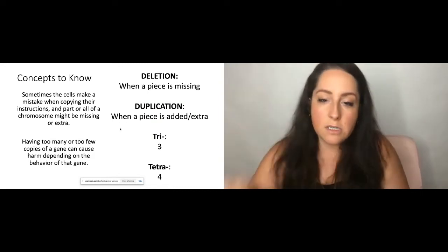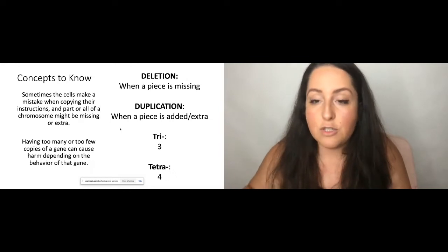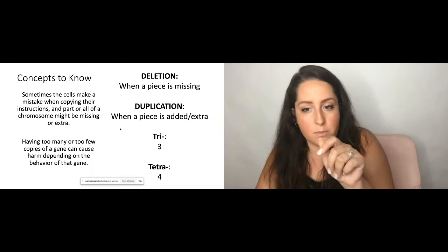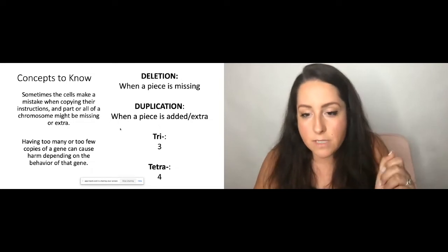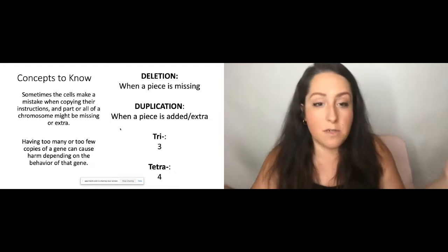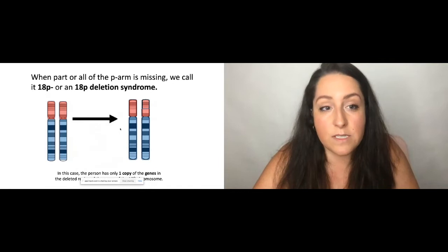So just some vocabulary: a deletion is when a piece is missing. A duplication is when it is added or extra. And the prefix tri means 3, and tetra is 4. So that's something just to remember. If you could remember these things, then you can kind of figure out what a lot of these syndromes are. So let's go through the different ones.